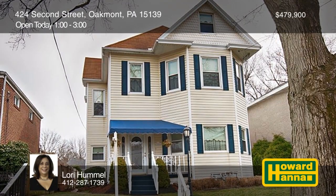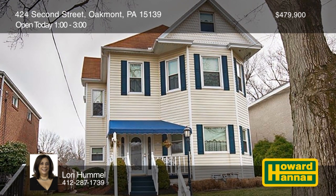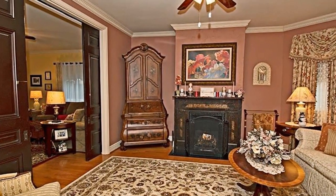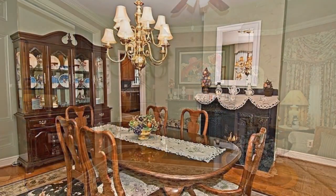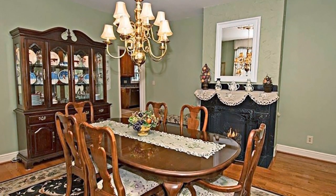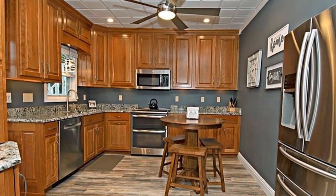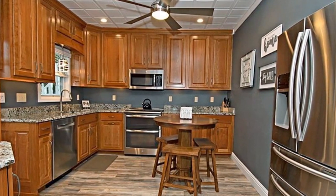This 6-bedroom, 3-bath Victorian dream home listed for $479,900 is only a short distance from Oakmont's parks, shopping, restaurants, and library. Natural light streams through the living room's bow window, while a gas fireplace adds warmth and cheer. Pocket doors and rich hardwood floors guide you throughout the main level, and 9-foot ceilings lend the interior a spacious feel. The spectacular kitchen features custom cabinets, granite countertops, and high-end stainless steel appliances, including a sub-zero drawer freezer.